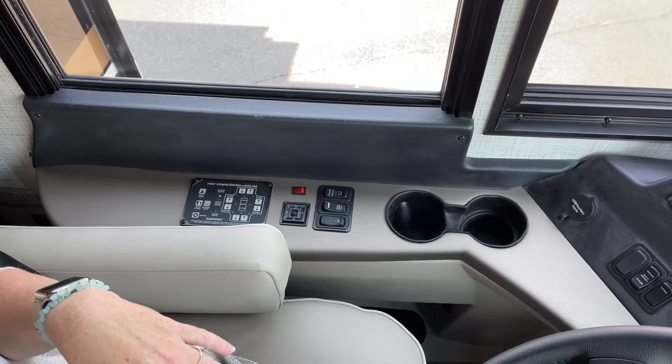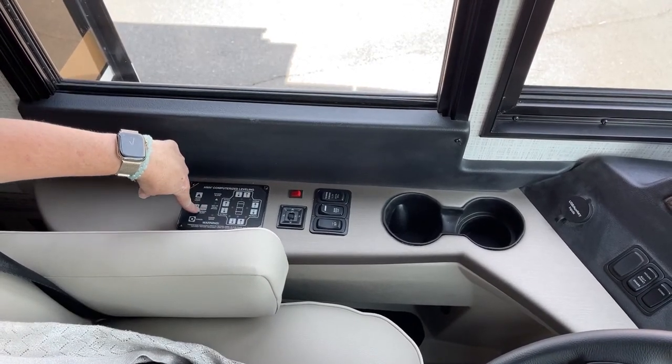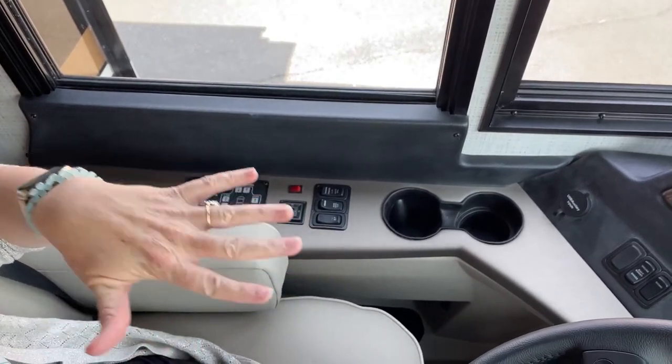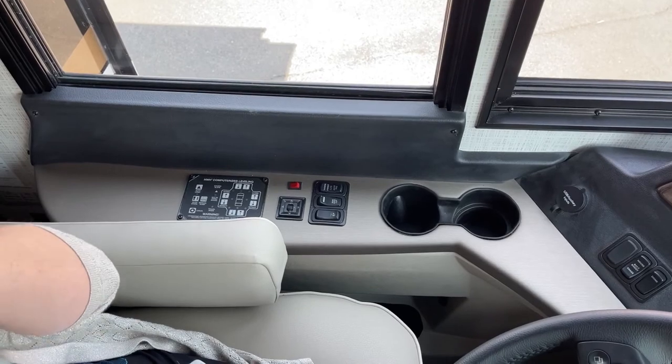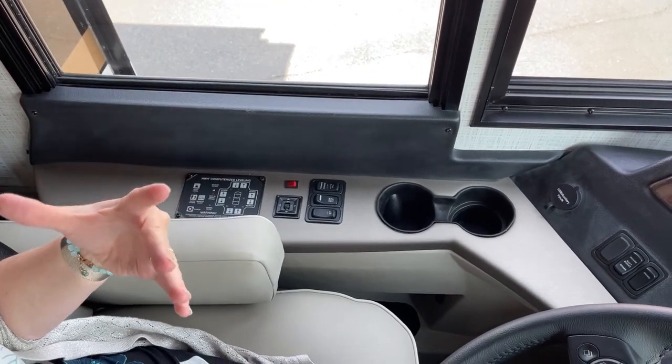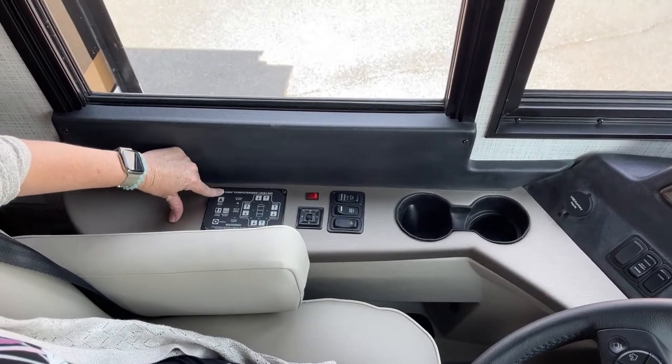We don't level a lot. Most of the time we don't feel it's necessary, but we almost always do the manual dump, so we lower the air in the airbags so that we don't find ourselves in a wonky position later on in the day. We kind of know where the coach is sitting, and then at that point we can decide whether or not we're going to use this. But as you'll see here, it says HWH.